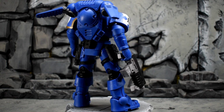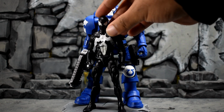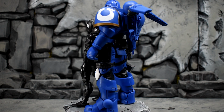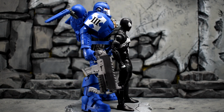I gotta bring in some figures for comparison. Let me go grab some figures real quick. Let's grab a Marvel Legends. Look, Black Suit Spidey. Look at this. That Warhammer figure is $19.99 right now versus this Legend Spider-Man that's closer to 30 basically or more.